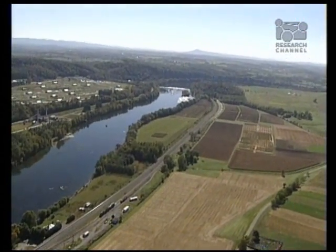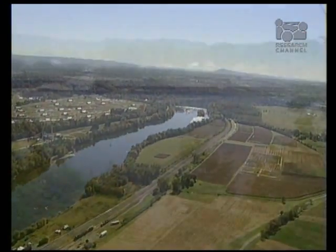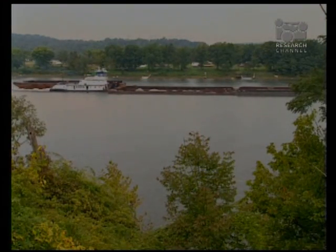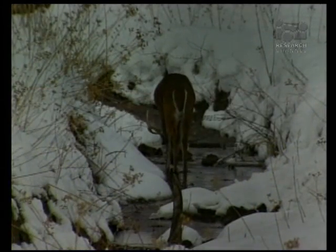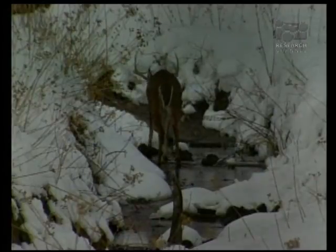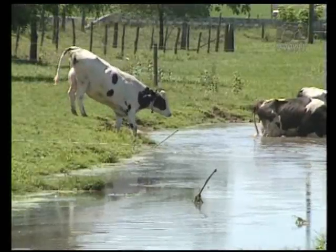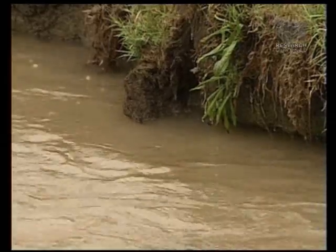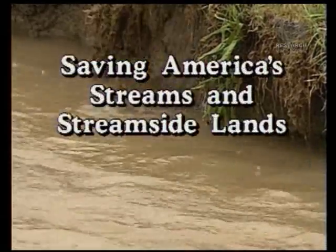America's rivers and streams, magnificent ribbons of water. They've provided the pathways and the power for the country's growth and prosperity. And they have provided unique habitat to plants and animals critical to this country's natural wealth. But these waterways are now under attack from threats both seen and unseen. And we are learning that protecting them means protecting the land around them, the streamside, to ensure their future health.